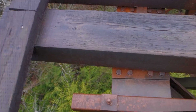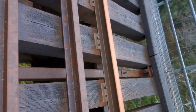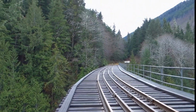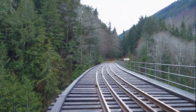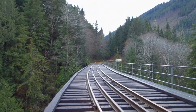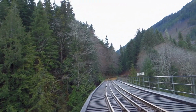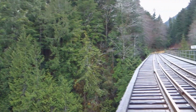Here's the curve and the trestle, so you can see how it just narrows down at one end. I'm actually more comfortable and safe, I think, walking on ties on top of a stringer than on the walking deck. Just don't trust the flimsy metal. Oh my, this is going to be a nice gorge.